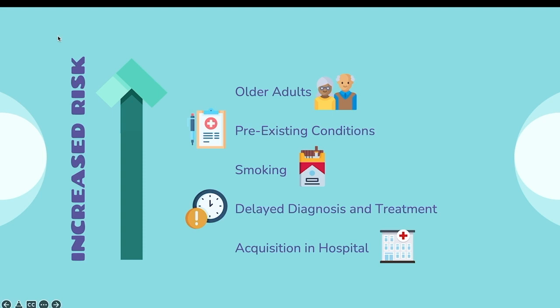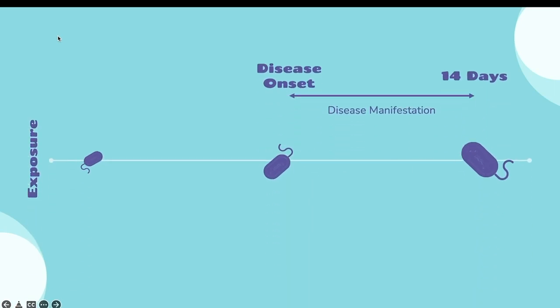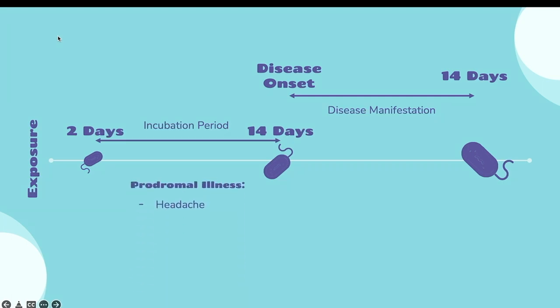The incubation period, or time it takes for exposure to begin the symptoms, can range from 2 to 14 days. In this time, individuals have prodromal illness, which includes symptoms before manifestation of the main onset. These prodromal symptoms include headache, myalgia or muscle aches, weakness or lack of energy, and loss of appetite.